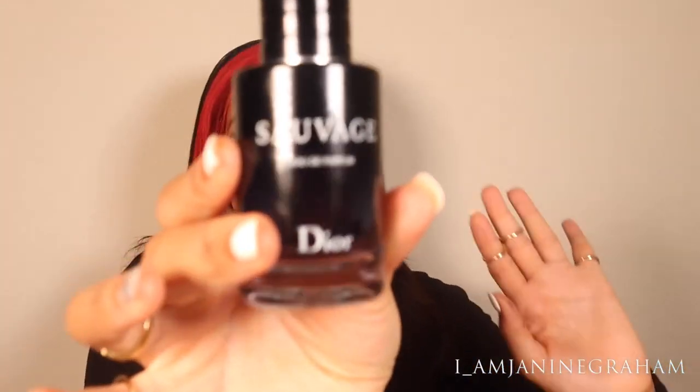So I don't forget that, I went in with Dior Sauvage. This is a male cologne, but anytime I wear this, I don't smell myself. When I have the cologne on, I don't smell it, but people be smelling it.